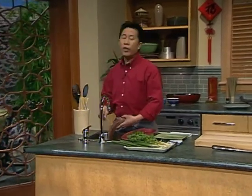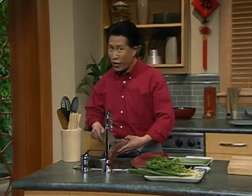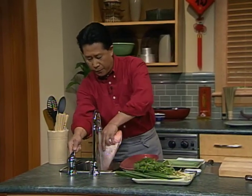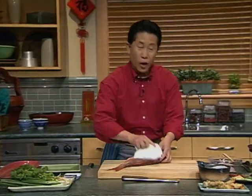Now, every time you use fish, particularly fresh fish, always clean them, scale them, okay? Very important. Clean them all up, dry them all up a little bit so it's not slippery.